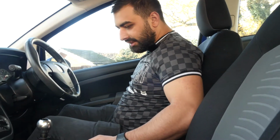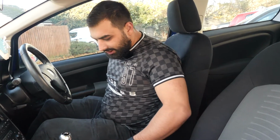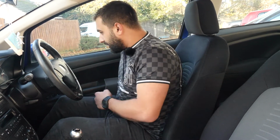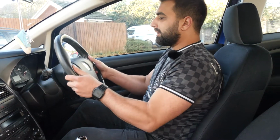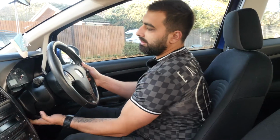Another cool feature of this little hatchback is that it has seat height adjusting. Not many hatchbacks have this, but you can actually adjust the seats from a lever which is on your right hand side. And also the steering wheel you can adjust up, down, and obviously forwards and backwards, which is quite comfy, and depending on your height you can basically readjust it.